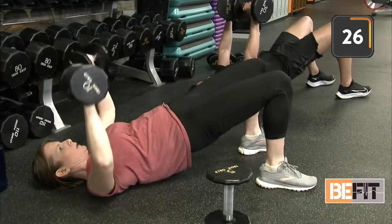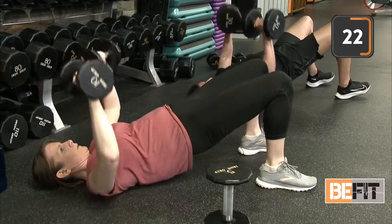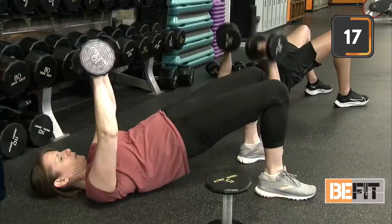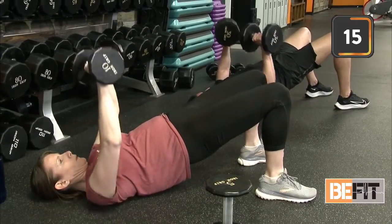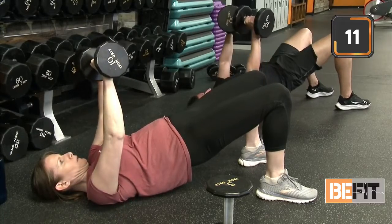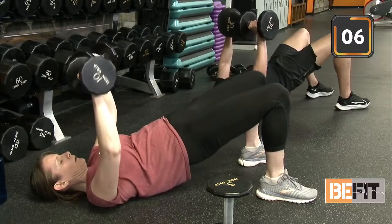Squeezing at the top, leaving a bit of a gap in between your dumbbells. As a good little cue here with your chest press, think about an arrow formation at that bottom point, right? Rather than a T formation. That's gonna be a lot more comfortable on your shoulders.